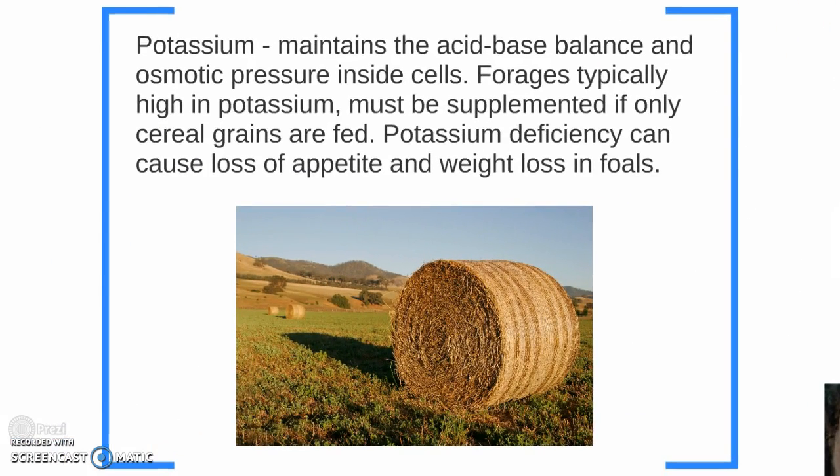Potassium. This maintains the acid-base balance and osmotic pressure inside cells. Forages, typically high in potassium, must be supplemented if only cereal grains are fed. Potassium deficiency can cause loss of appetite and weight loss in foals.